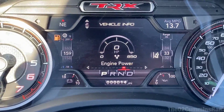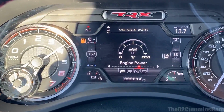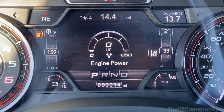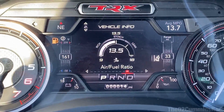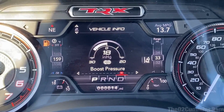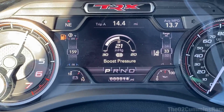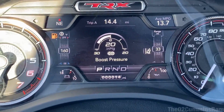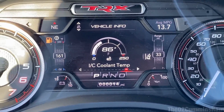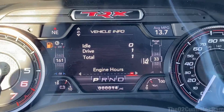I love that. So awesome. Engine power, so you'll get it here with this. Beautiful sound it makes. But look at that, 850 it goes up to. Wow, that's pretty cool. Air to fuel ratio. That's a cool one right there. Ooh, boost. Let's see. Oh, that is awesome. I think this is what I'm going to leave it on right here. The boost is definitely a cool gauge. Coolant temperature, gauge summary, and engine hours. This has 1 hour on it.